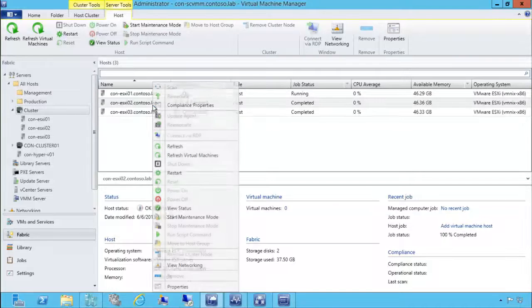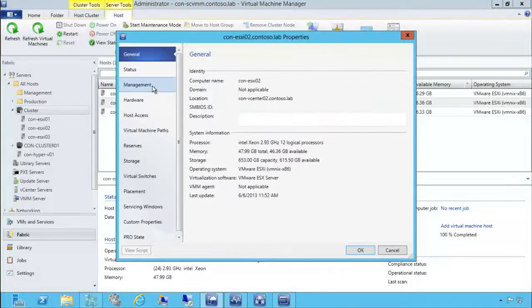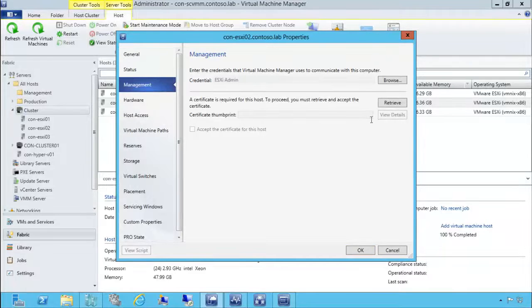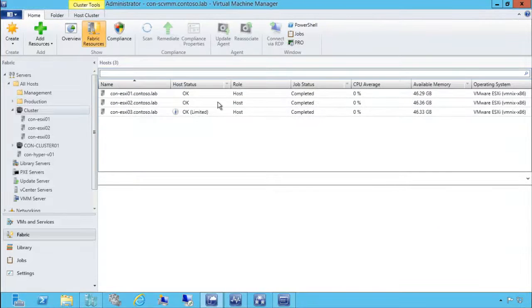But this one here, if I go into the properties and I look at the management option here, this is just me saying, for us to have full control and do all the tasks that VMM can do, the day-to-day stuff, we need to make sure we have a secure communication, and we use a certificate for that. So we go OK, and you'll see that once we've done that, it changes from OK limited to OK. And from that point forward, we're good to go. We can start deploying VMs. We can start vMotioning VMs, storage vMotioning VMs.